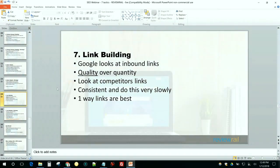So what you want to do is maybe write a guest post on a really good blog in your demographic, like parenting. Say you have a gym for kids, if you can write a guest post on a parenting blog and they link back to your website, that's a good link.